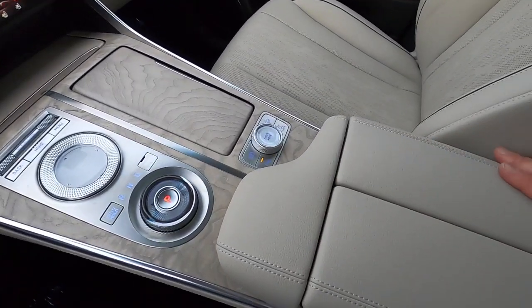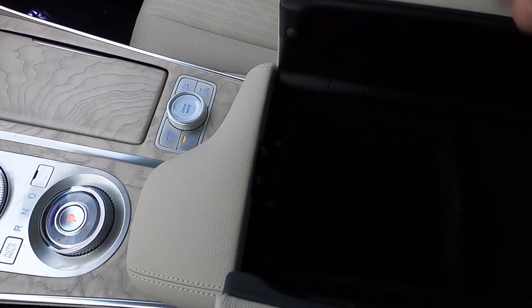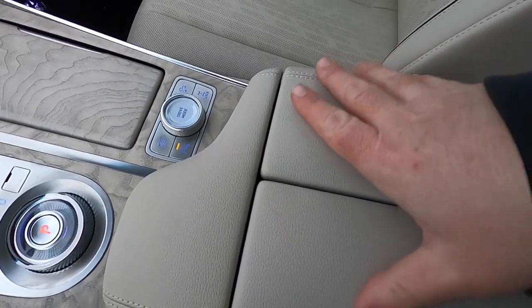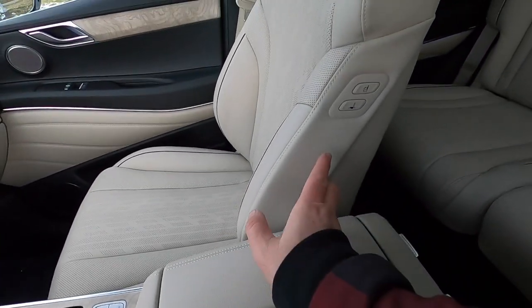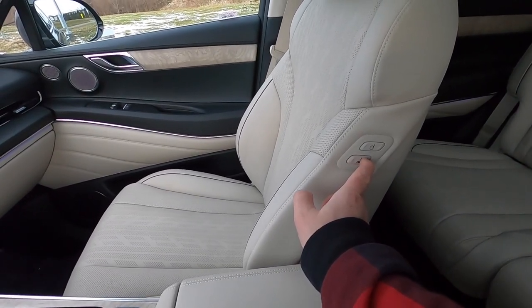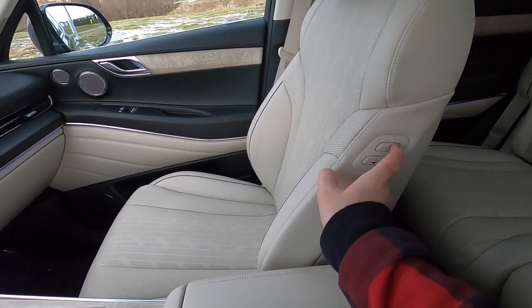All right, very nice padded armrest. There's actually a button here that releases the armrest to show very nice and deep storage here. And you have your passenger seat control switch. And easy access for the rear passengers in case they want to move the seat away from them to gain more access.